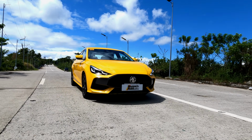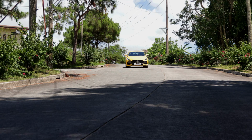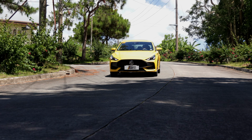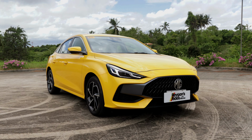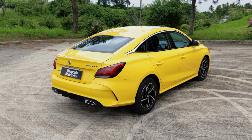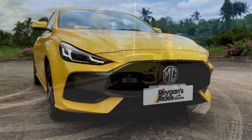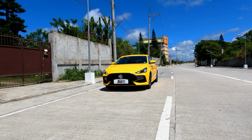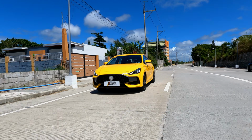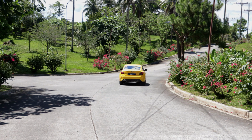MG went out and made a sports car, named it a GT, and priced it as low as a taxi. It's the perfect combination to tickle the fancy of budding enthusiasts who are looking for a starter car that will not put them to sleep. The MG GT delivers in all the right areas of the drive with a performance level that will make you forget about the other contenders out there.